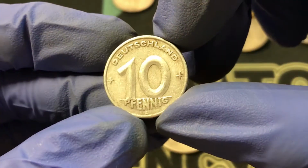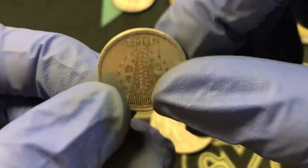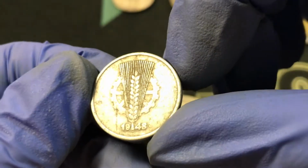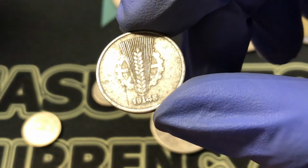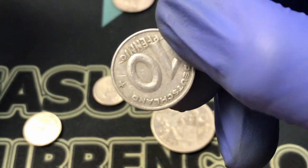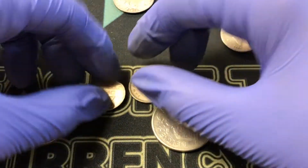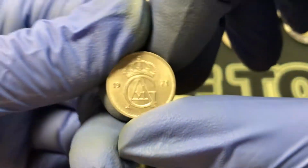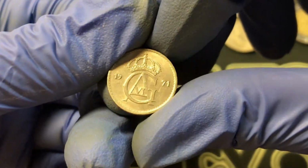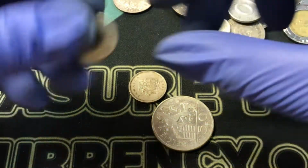And this one has had me stumped. Deutschland 10 Pfennig, 1948. I wonder if this is East German because it does not look like a West German coin. Interesting. That would be my best guess. We also have a 25 ore from Sweden in 1971. I don't know who CA or GA. I don't know what monarch that is.